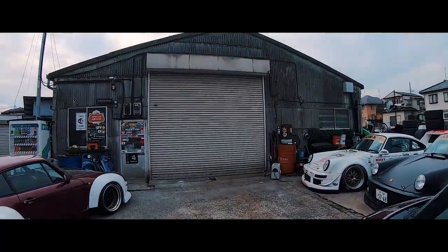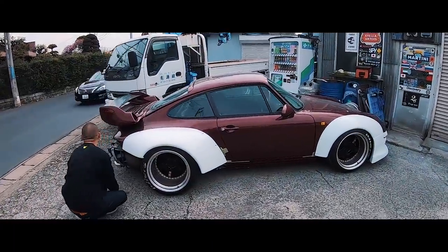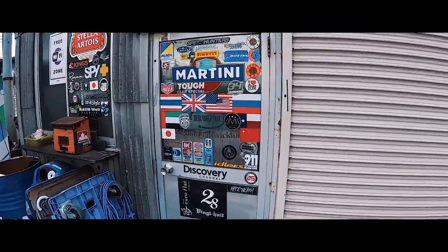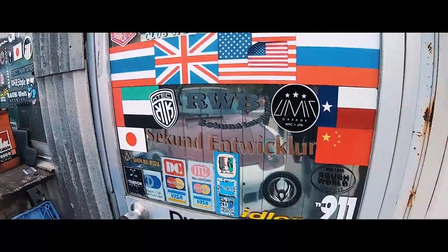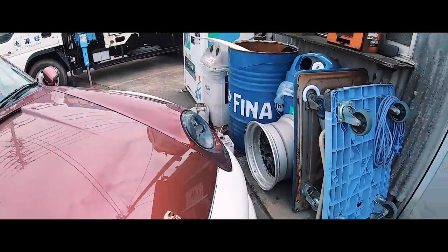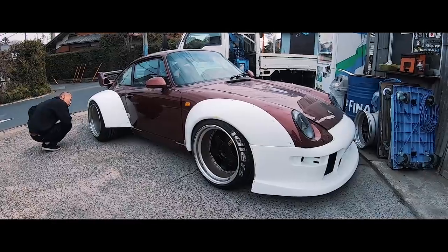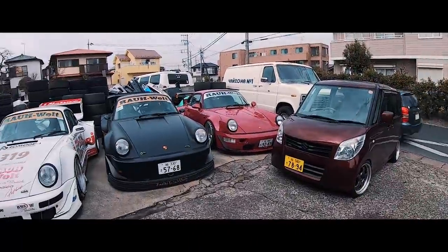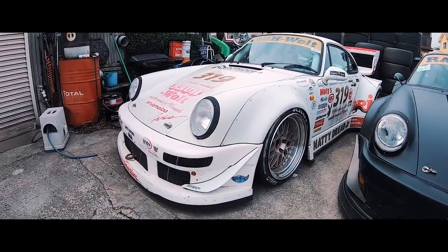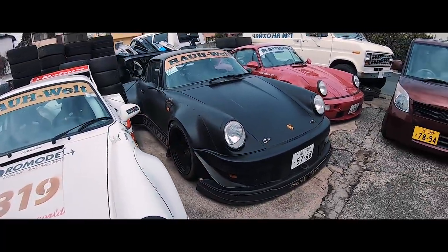I don't think they're open today, and I don't know why they need to be open anyways, but this is the world famous Rauh-Welt Begriff. You can see all the cool stuff that they have. Just like a random work wheel here. This is the new one. 993. All his cars just sit outside all winter. This is Natty Dread Jr. Stella is right here.